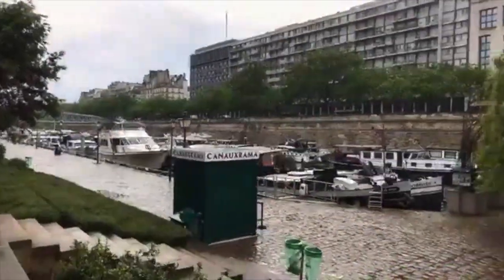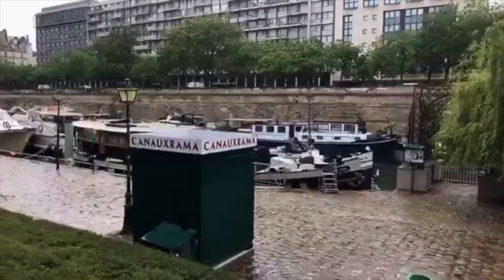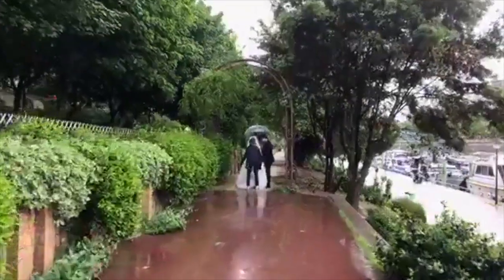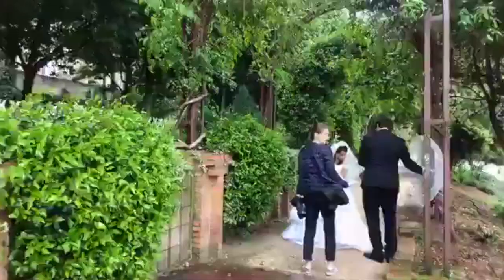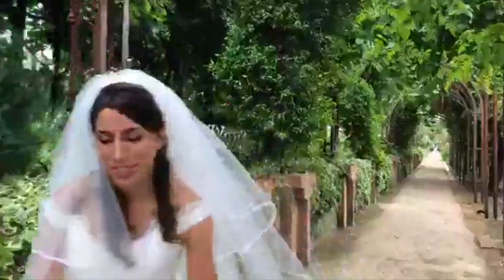That right there, Canorama, is the cruise ship, or the sort of tourist boat that'll take you up the canal to the Canal Saint-Martin. And then look at this. Now I understand why the bride and groom are here. They're looking for a photo op. So again, this is the Port de l'Arsenal. We are going to sneak through here. Bonjour. Bonjour. Félicitations.